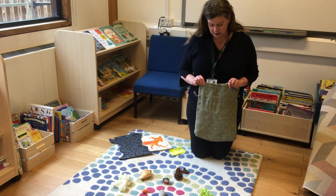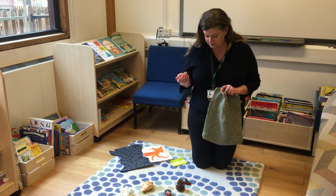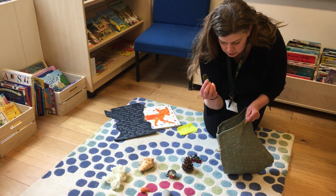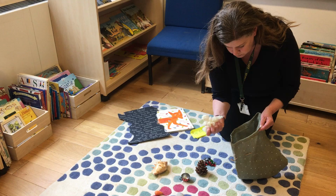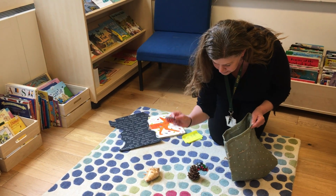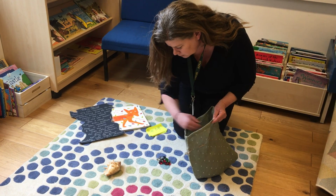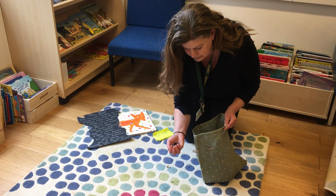So we have a bag, and the idea is to put various resources in it that have different textures and will make sort of different noises, be of different weights, maybe different temperatures. So I put in this one some tissue paper, a little bit of moss, some leaves, some wool, a carrot, very small teacup, a stone, pine cone, and a shell, and also some gems.